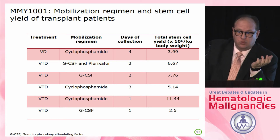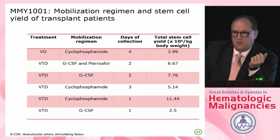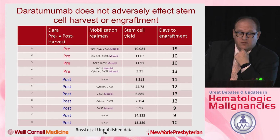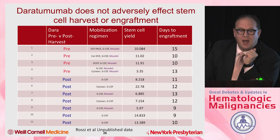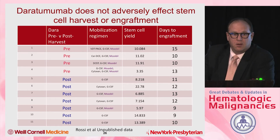And the next question then is what happens post-transplant. One thing is to actually be able to collect. The other is to make sure that you can actually sustain the graft post-transplant. So in preparing this talk, we looked at our experience, and this is unpublished material. It includes 11 patients that received Daratumumab pre-harvest and post-harvest. The question you ask when you do pre-harvest is whether these patients had any disturbed collection. And when you do it post, whether they have any disturbed engraftment. And as you can see, there were no delays or problems in the yield of stem cells obtained, and there were no problems in the engraftment.